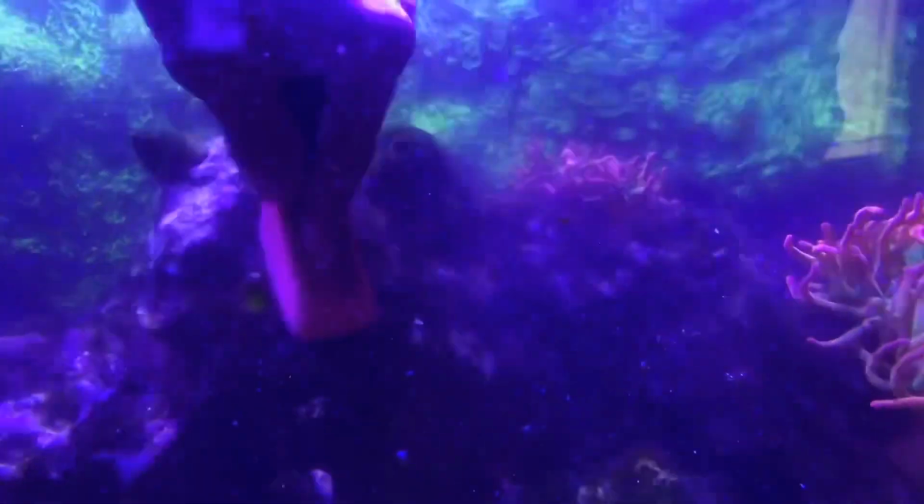Now, I'm trying to see how easy this hair algae comes off. If it comes off pretty easy, that means it might be dying, but it's on there pretty good. So I just want to scrub as much of this rock surface as I possibly can, get in all the little crevices where detritus might be, and get the water as dirty as possible so that we can do a water change and suck all this stuff out.